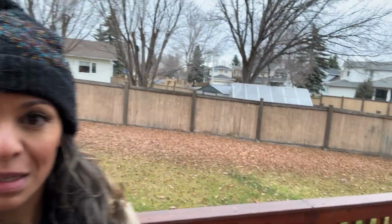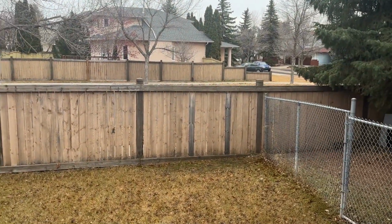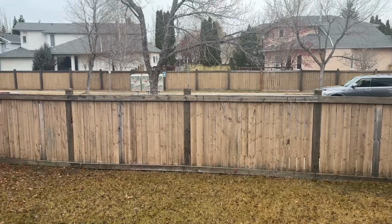This is a corner lot, and it's actually on a main road, believe it or not. So it's got a really huge backyard, which is lovely. And it backs onto this adjacent home. Well, I should say it's adjacent, but it actually backs this main arterial road coming into Bulyea Heights. So you can see those cars going by.